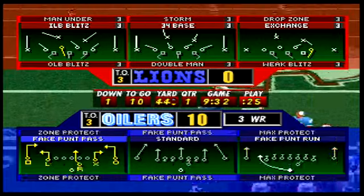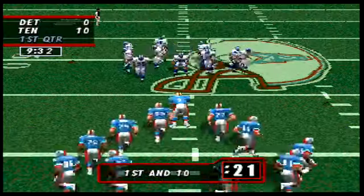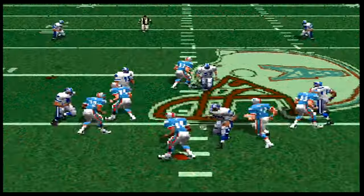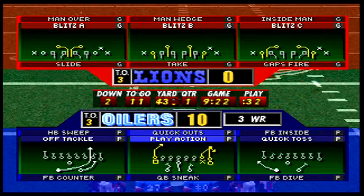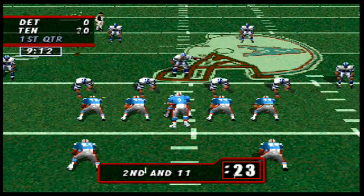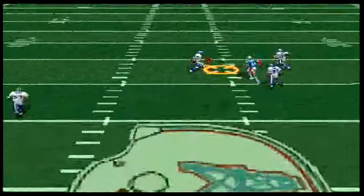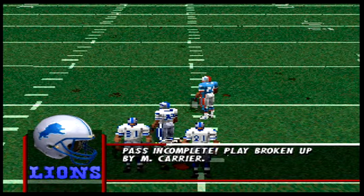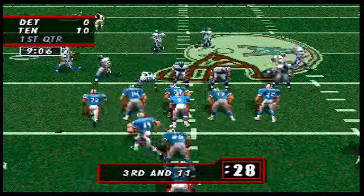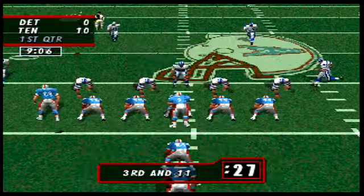That brings up 1st and 10 at the 44. One yard loss on the play. So it's 2nd and long from the 43. Incomplete. So it's 3rd and long from the 43. George makes the catch for a gain of 4.